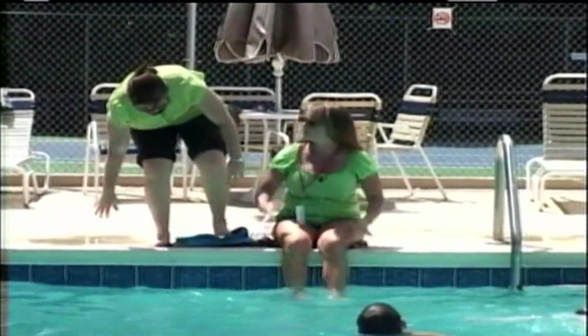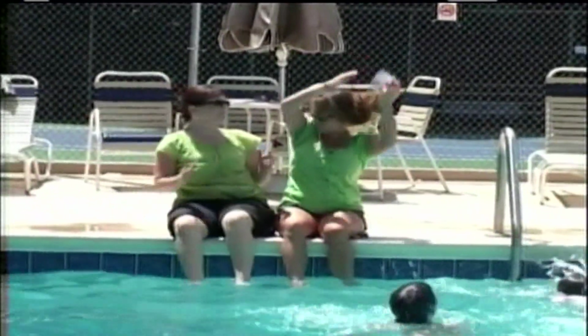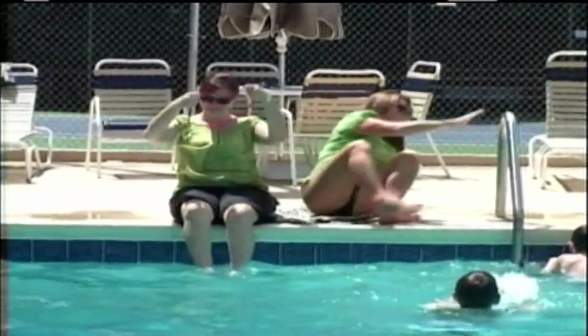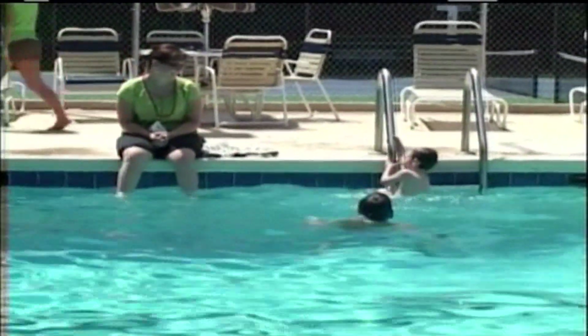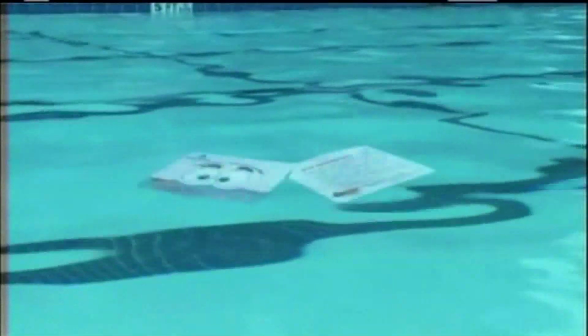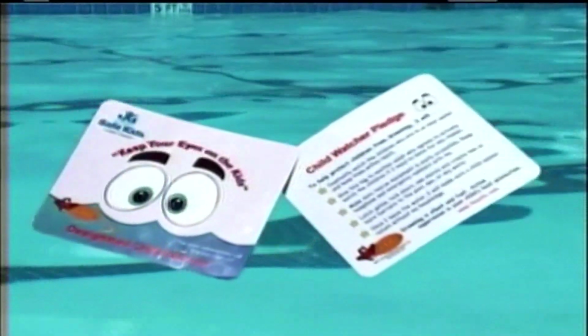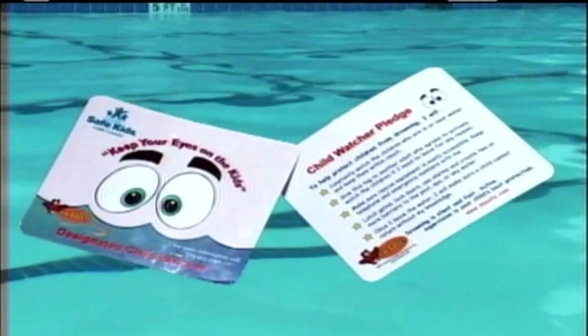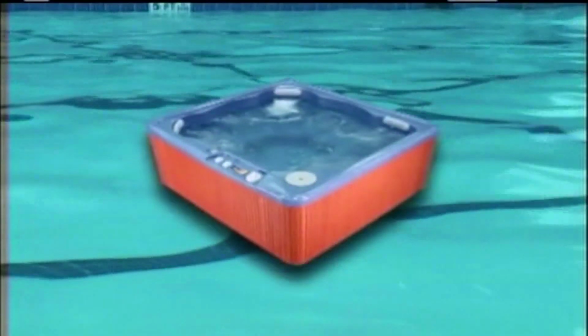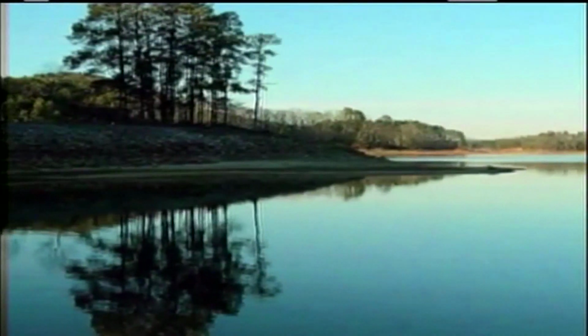When there are several adults present and children are swimming, use a water watcher card to designate an adult as the water watcher to prevent gaps in supervision. Water watcher cards help adults actively supervise young swimmers. Active supervision is the first step in preventing a child from drowning in a pool, hot tub, or in open water such as a lake or pond.